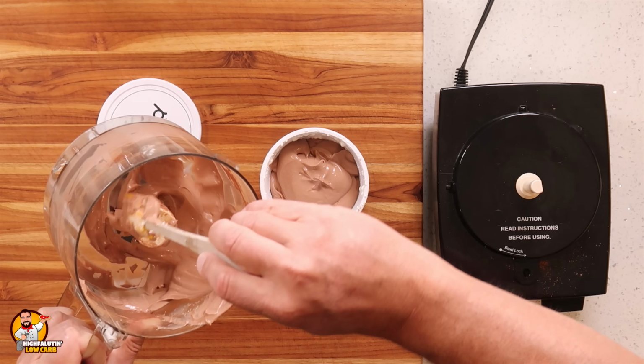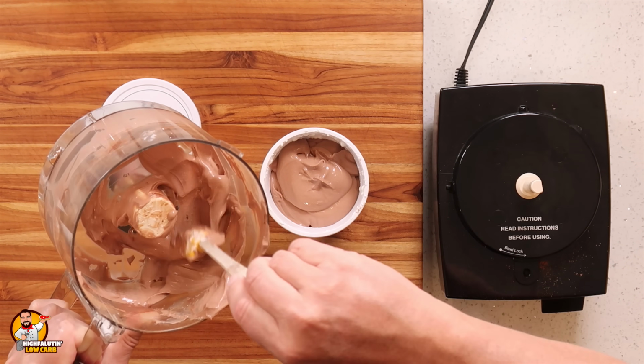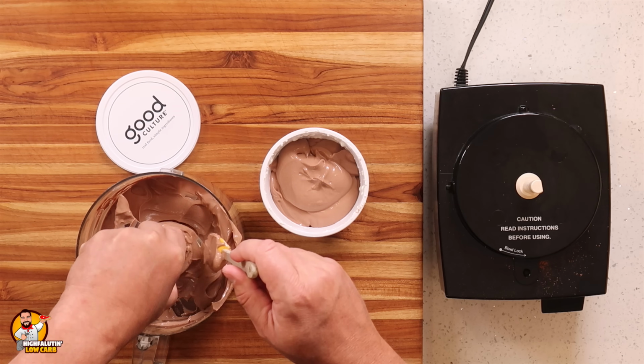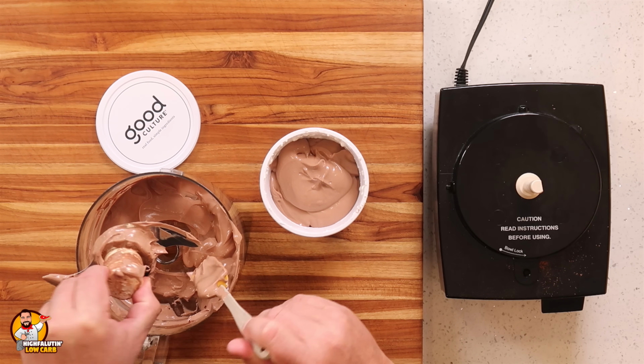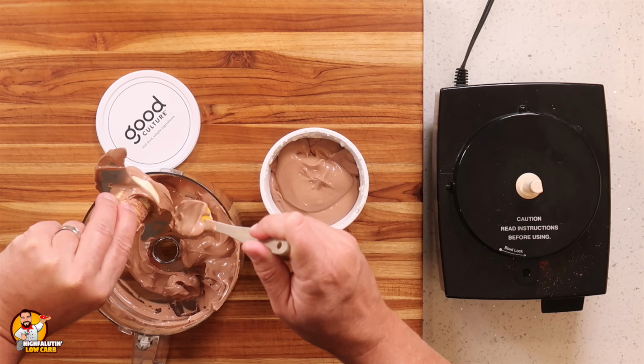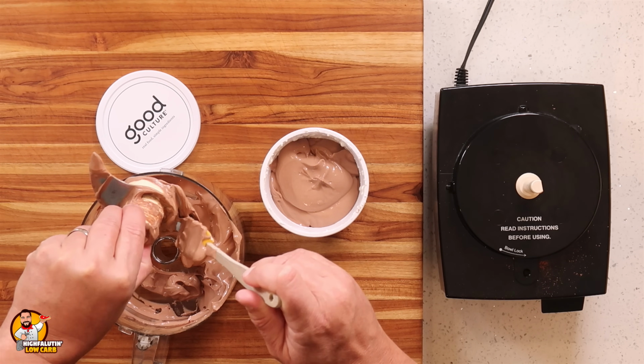Otherwise, you can just set it on the counter for 10 minutes before you serve it, which unfortunately is the case with a lot of these homemade ice creams, and even a lot of the commercial brands that are made with erythritol. They just get icy, you know, and it's too hard to scoop and you've got to leave them out. But small price to pay if it's healthy and it tastes good.